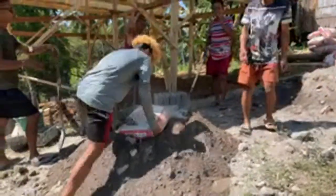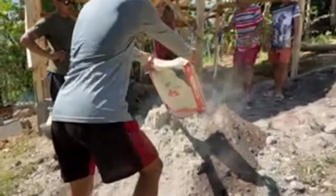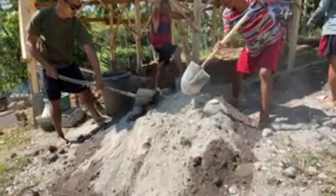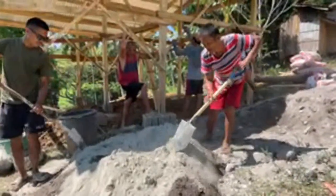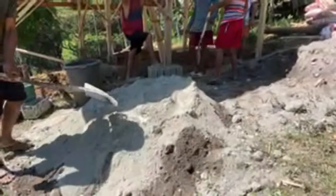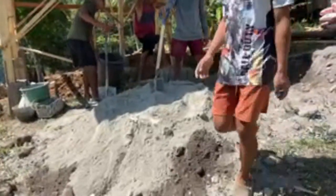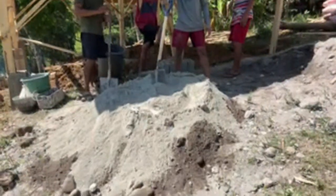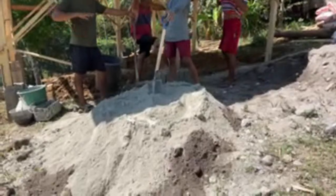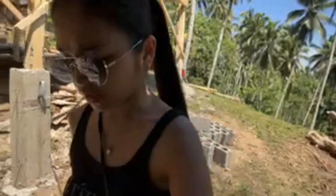It's so hot in here. Wait, it's hot. It's so hot. Okay, let's go back there later once they're done mixing it, because it's super hot to watch.